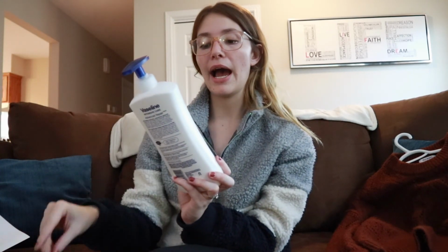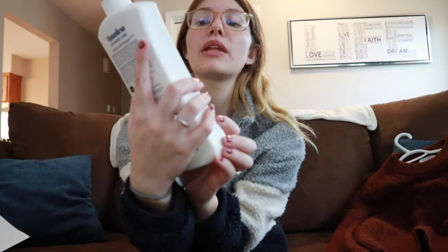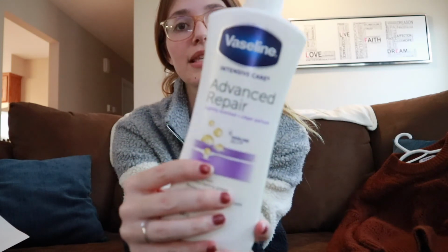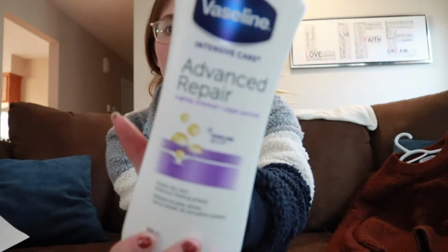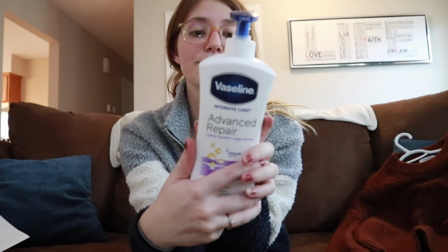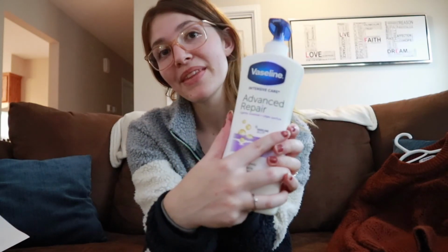And then next thing is, I really have dry hands and dry elbows in the winter and fall. So what I use is this Vaseline Advanced Repair, and it's scented. The scented is a lavender. It's a really big bottle, but this is what I use, so I'll be having this for quite a bit. This is what I use for my skin.